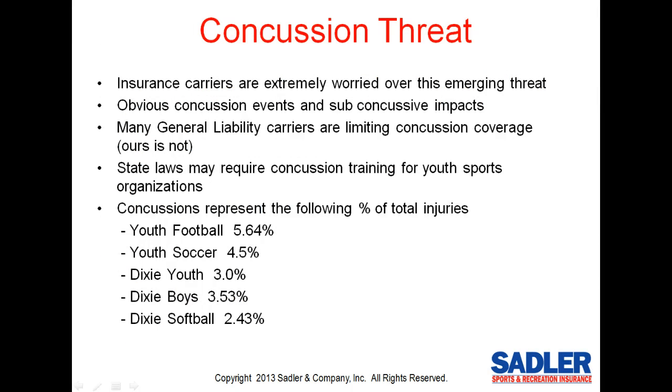The threat of liability from concussions is the latest concern in the eyes of the general liability insurance carriers. They're extremely worried about all the negative media publicity and the possibility of class action lawsuits. It's not just the injury that evidences itself immediately after a concussion. They're even more worried about the long-term brain injury from repeated subconcussive impacts. Many insurance carriers are now limiting coverage for concussions. Ours is not at this time.